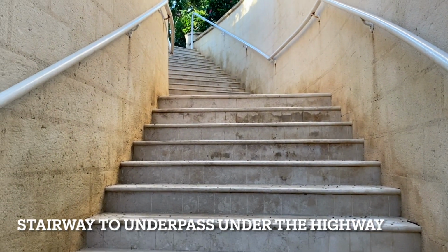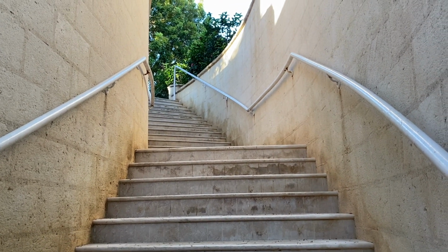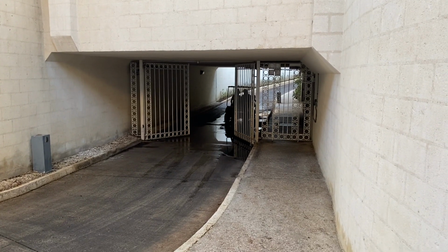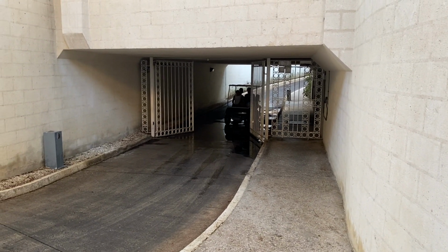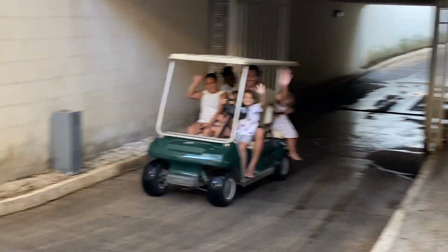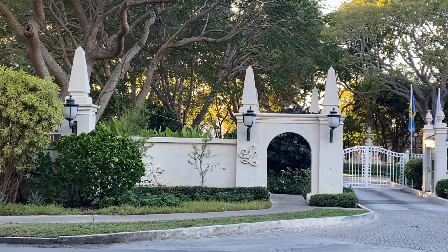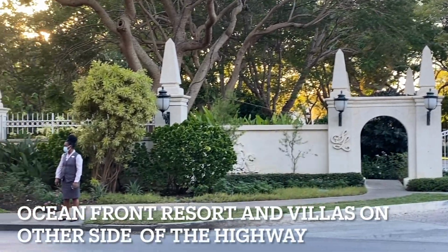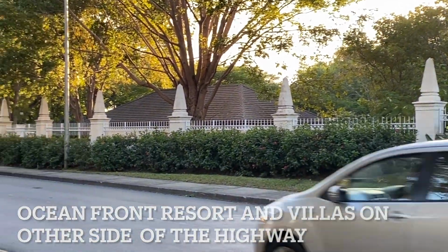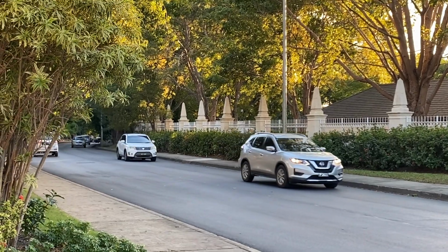That goes from underneath the road up to street level. So they can take their golf carts underneath the road to the other side. Here we are at the other side now, street side, and beyond the fence across the street is where the hotel is.